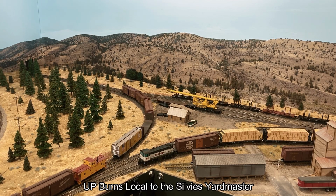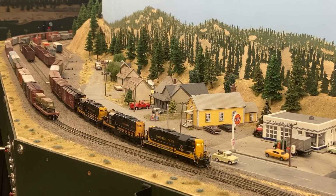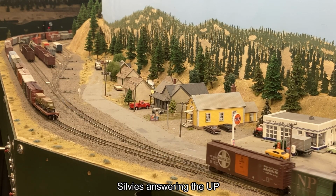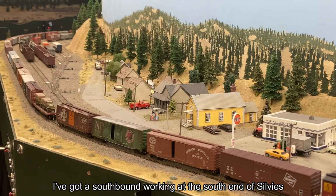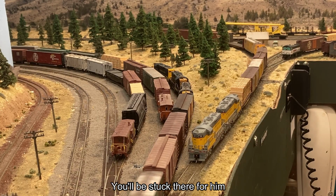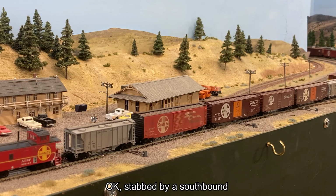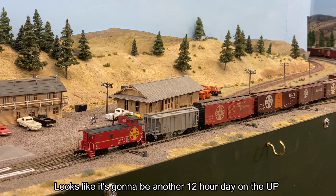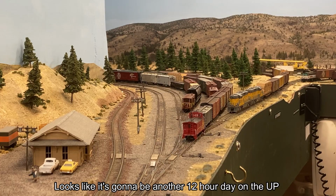Burns local, Silvies yardmaster, ready to come back from Westpine. Silvies answering the UP. I've got a southbound working at the south end of Silvies. You'll be stuck there for him. Okay, stand by southbound. Looks like it's going to be another 12-hour day on the UP.